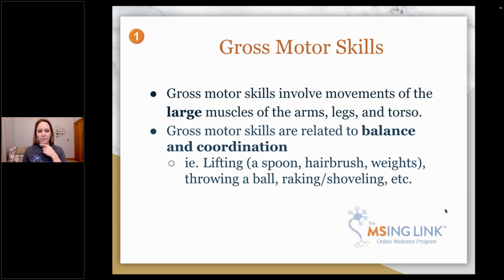Yeah. Okay. So we're going to talk about gross motor versus fine motor skills. So gross motor skills involve large muscles and big movements of the arms and legs. In this presentation today, we're talking more about upper body, so hands and arms. But gross motor skills are often related to big movements, big, like full activities, like brushing our hair is a gross motor activity. Throwing a ball, lifting up the laundry basket, raking or shoveling, bringing a spoon to our mouth.